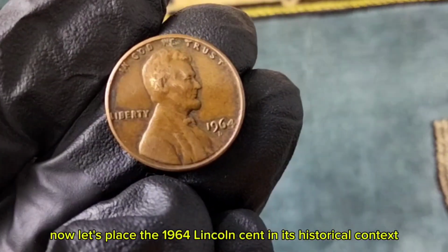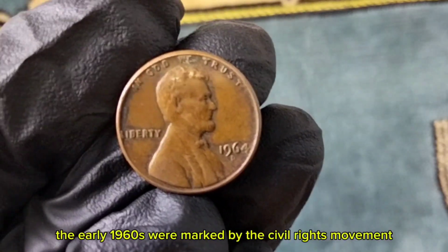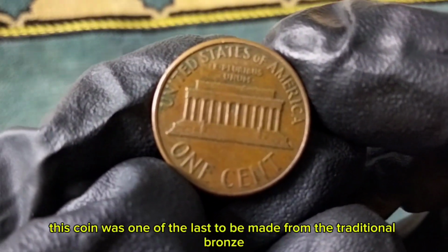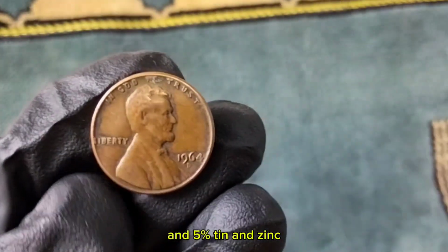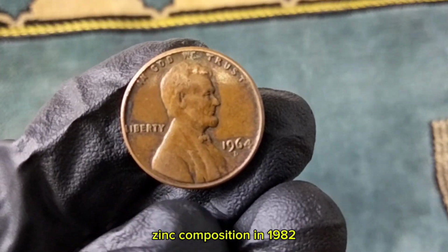Now, let's place the 1964 Lincoln cent in its historical context. The early 1960s were marked by the Civil Rights Movement and significant economic growth in the United States. This coin was one of the last to be made from the traditional bronze composition of 95% copper and 5% tin and zinc before the switch to a predominantly copper-plated zinc composition in 1982.